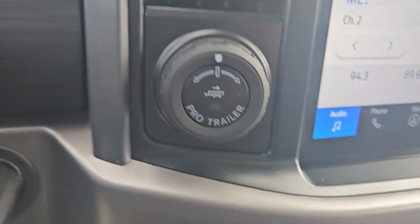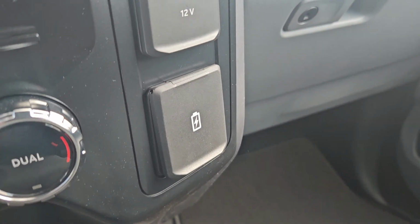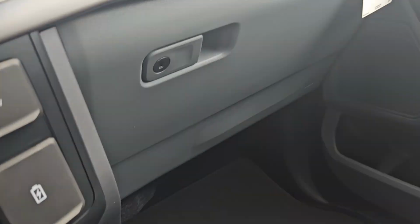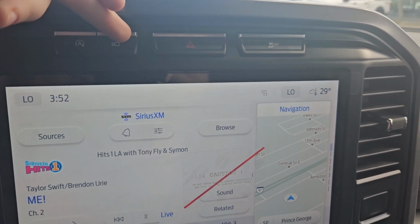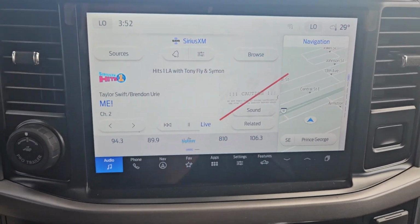You have your trailer disconnect, Pro Trailer Backup, your dual climate, 12-volt, 2 USB-Cs. Clicking this, you get storage there as well as right there, storage above. You have your auto stop, auto start, 360 view of the vehicle, hazards, and traction.